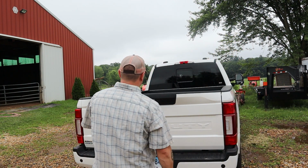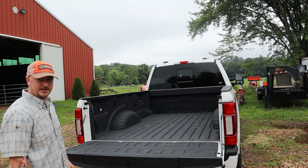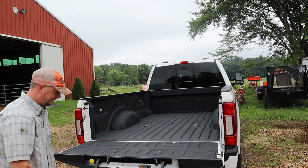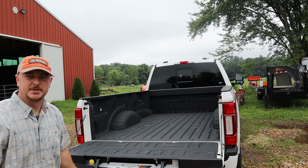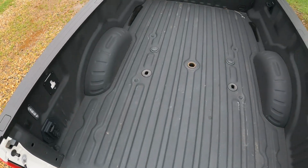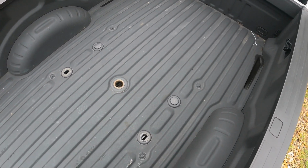But the tailgate, push button, it opens, drops down, hit that, got a step that comes out, climb in the bed. So this is the Ford factory gooseneck fifth wheel prep.